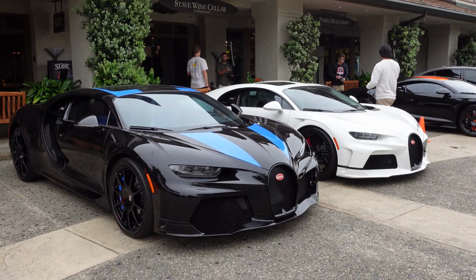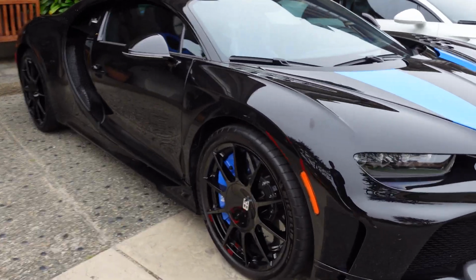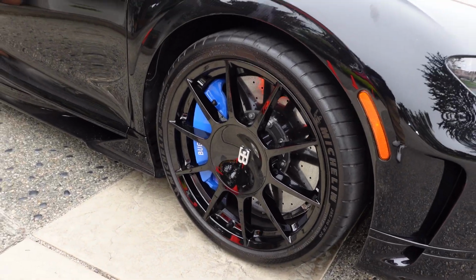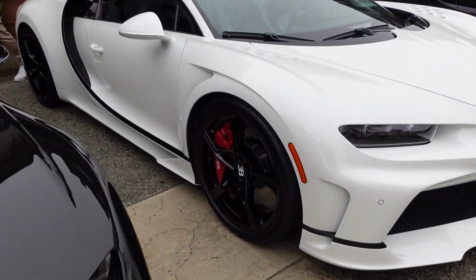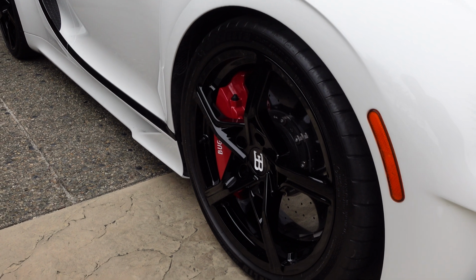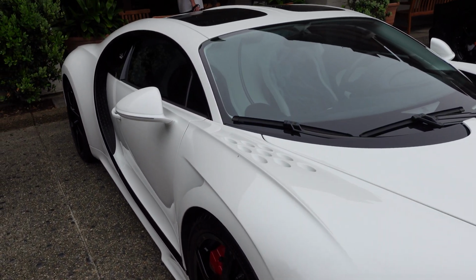So yeah, the two standard ones here, you've got black with the blue stripes and then the white. They do have different wheels actually. So this one does have the multi-spokes on it, and we've got the 5 spokes here on the white one. Does kind of a Ninja Star look, almost like a 458 Italia kind of wheel. But yeah, a lot of differences between the standard Chiron.